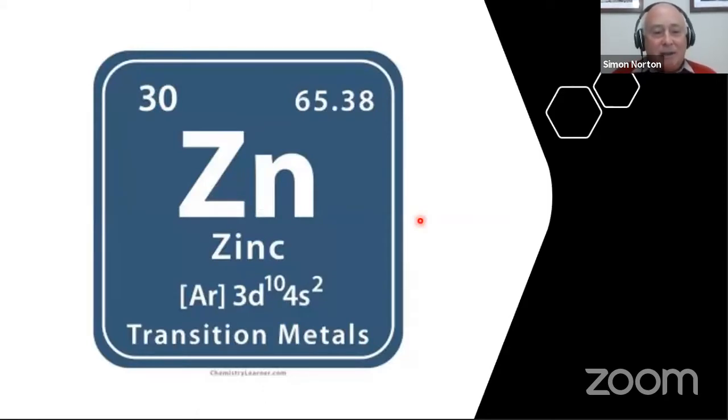Zinc, atomic number 30, atomic mass 65.38. It has an inner shell structure of argon. It has an outer shell structure with a 4s level with 2 electrons. It's open to being easily oxidized from zinc 0 to zinc plus 2. And it sits in the part of the periodic table known as the transition metals. It is the heart of batch hot dip galvanizing, continuous galvanizing, and is a very important material in many other spheres in industry. And we're going to be initially talking about the application of zinc in continuous galvanized sheet.